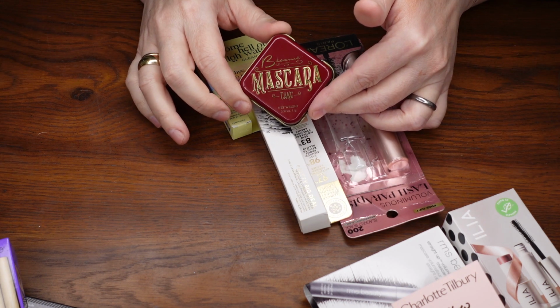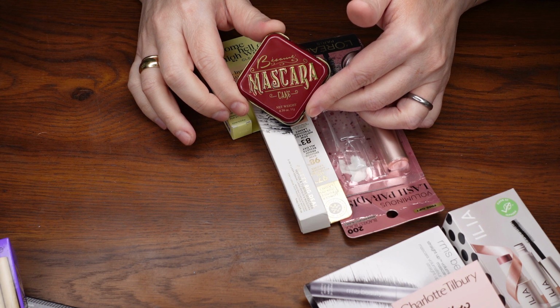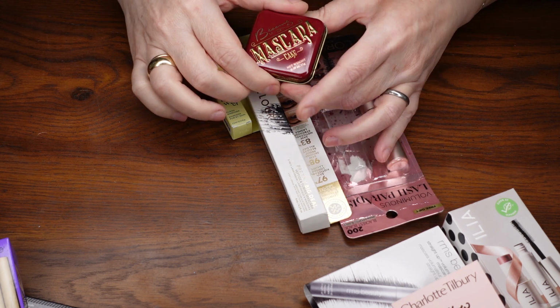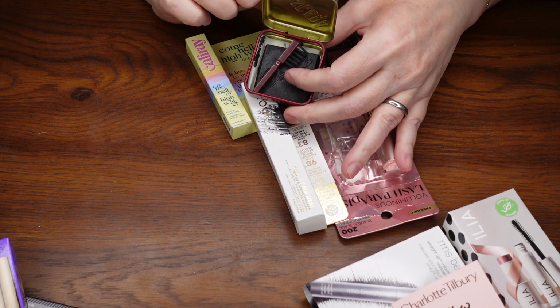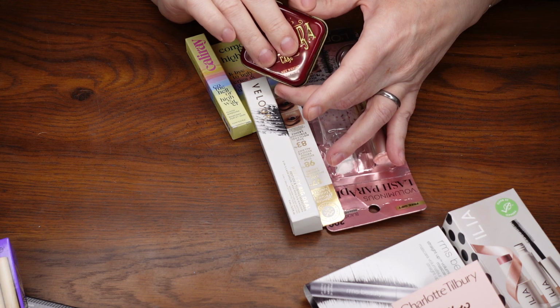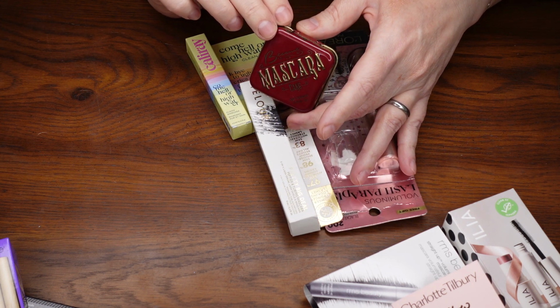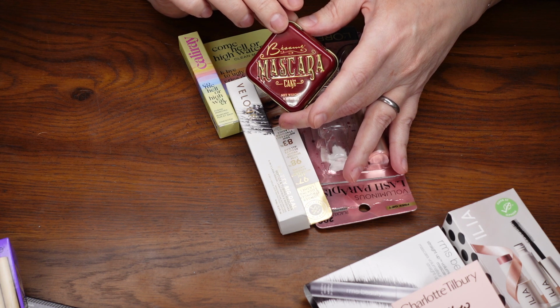Here is something that I hold on to for nostalgia reasons. This is the Besame Cake Mascara. It's a little tin where you just add a little water or setting spray and use this little brush. It's very much a vintage-inspired mascara. It works great as eyeliner. I have used it in a pinch.